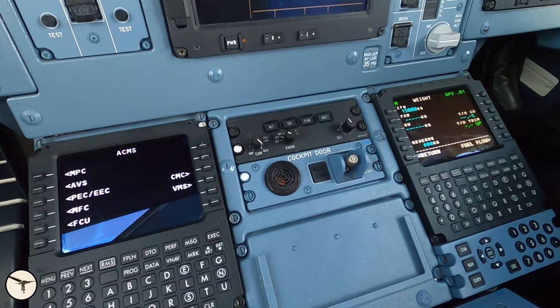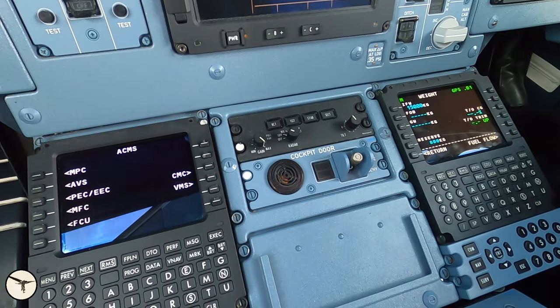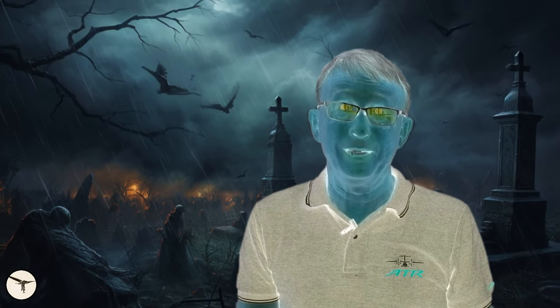Before the first flight of the day, we check the cockpit door locking system. To get access to the cockpit, the cabin crew will activate the door call. It's very loud. It will wake up the dead.